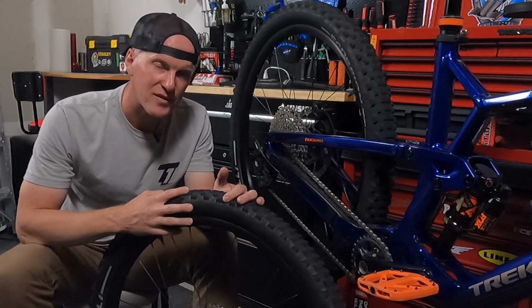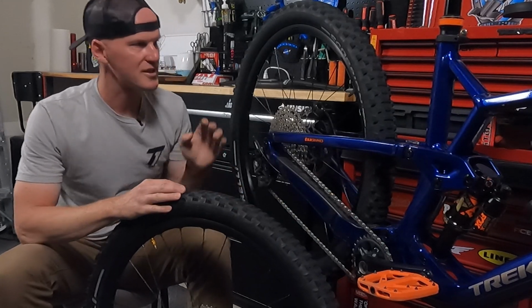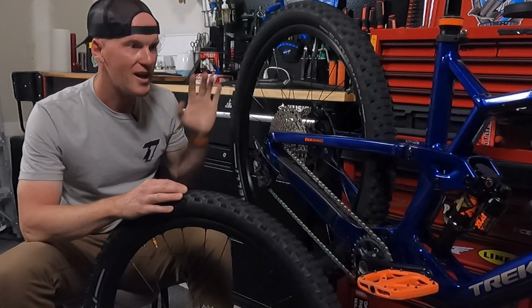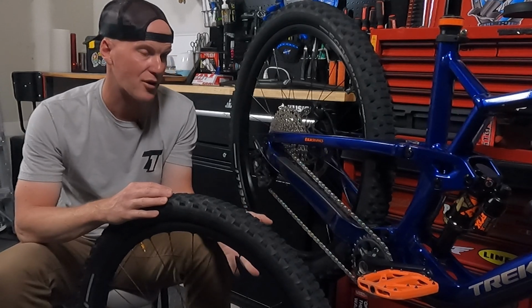However, for most of the riders out there, you might be better off taking your $1,600, instead of spending it on wheels, sticking with your stock alloy wheels and doing a lot of other upgrades to your bike that you could do for $1,600 or less.